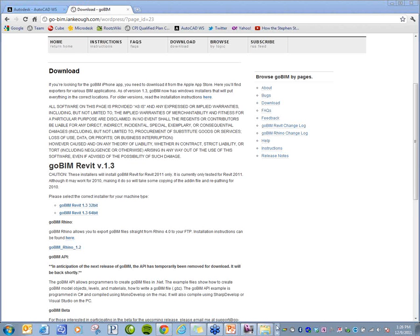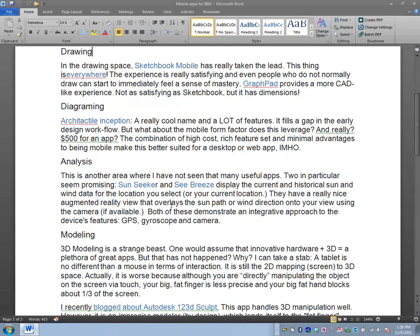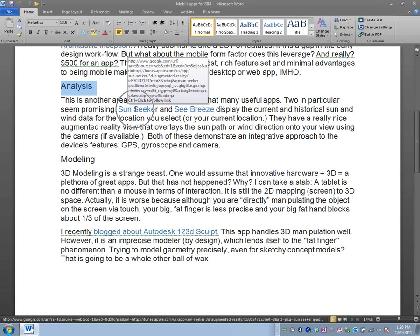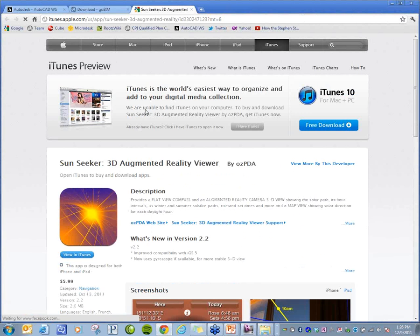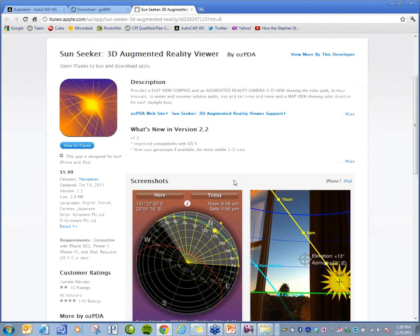All right. There's a lot out there, like I was mentioning before. But some of the other neat ones here, if I just jump down a little bit, are the analysis ones. These are the ones that really caught my attention, where you have the Sunseeker, and then you have the Sunbreeze idea. So if I were to go to the Sunseeker one, which is sort of an augmented reality viewer, you can see this one brings me right to the iTunes store here. But basically, it provides a flat view compass and an augmented reality camera of a 3D view showing the solar path.